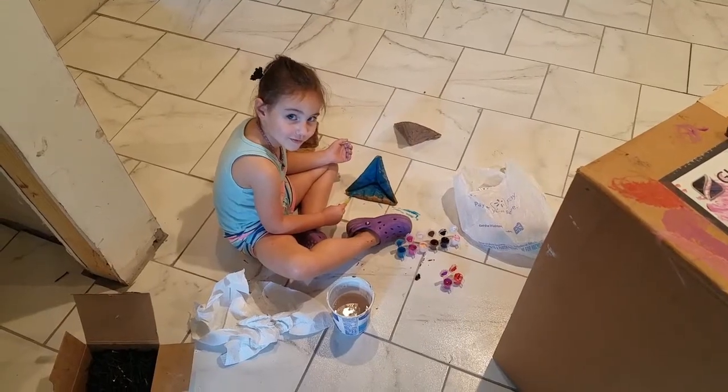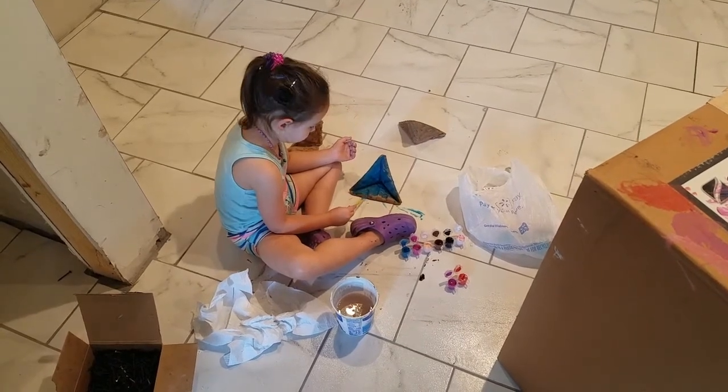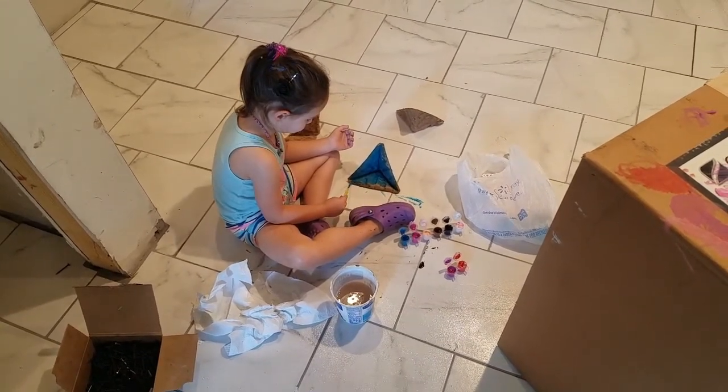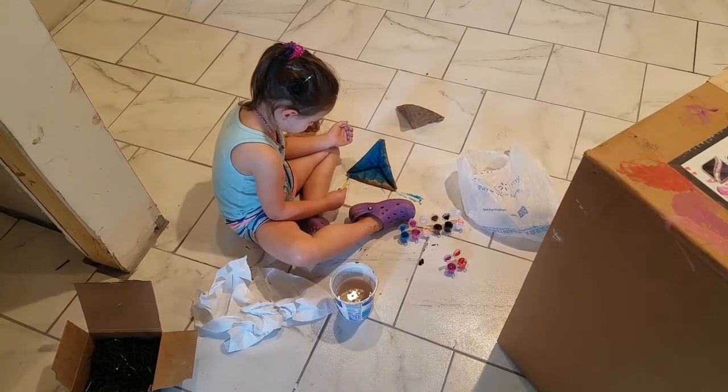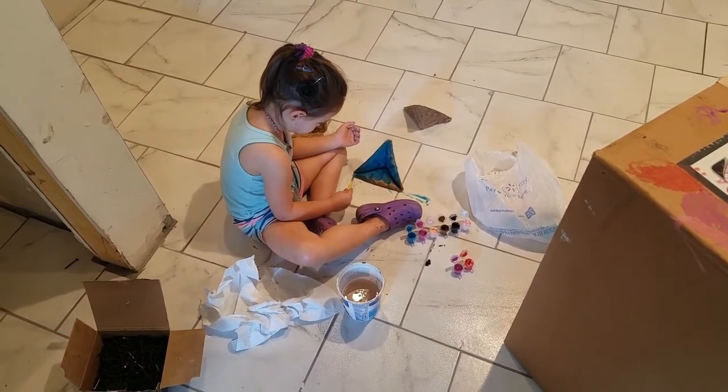This is Vivian. She's my niece. She's testing the child-proof quality of our new floor. How do you like the new floor, Vivian?